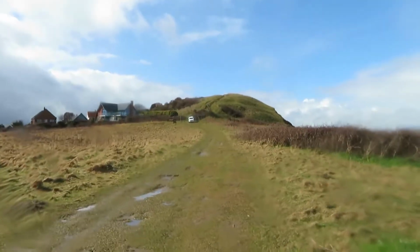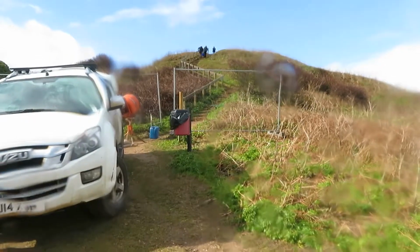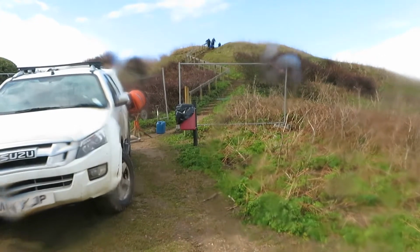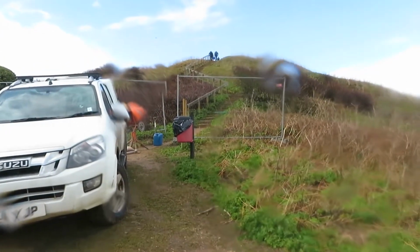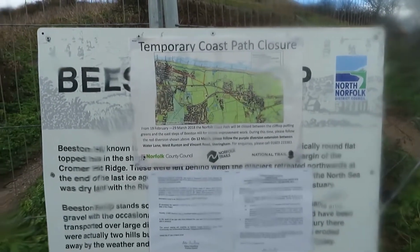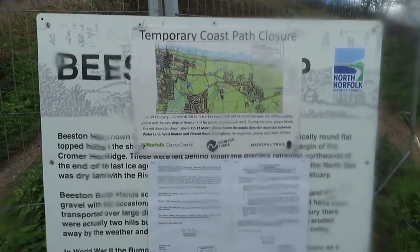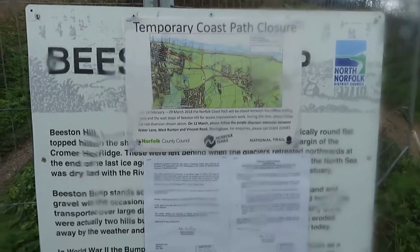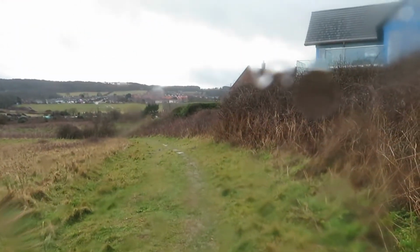So we have a little climb up the hill that overlooks Sheringham. It looks as if some repair work is being done on the path here. I thought at first there was no way through, but there is a way through. So we've got a temporary coast path closure between the 19th of February and the 29th of March. So I shall go down here. Don't know where it goes.